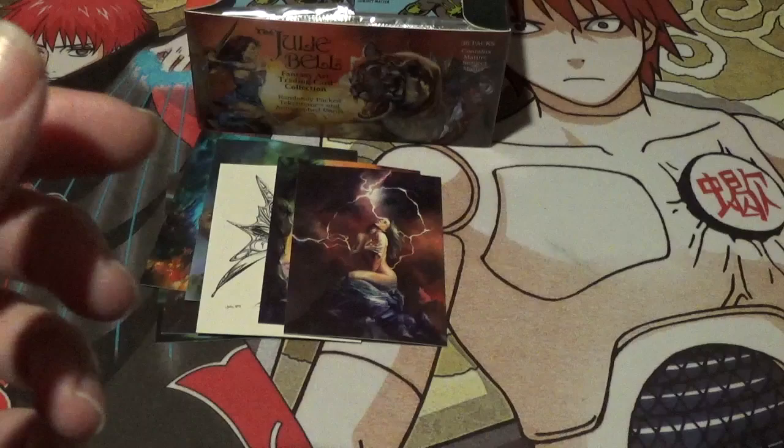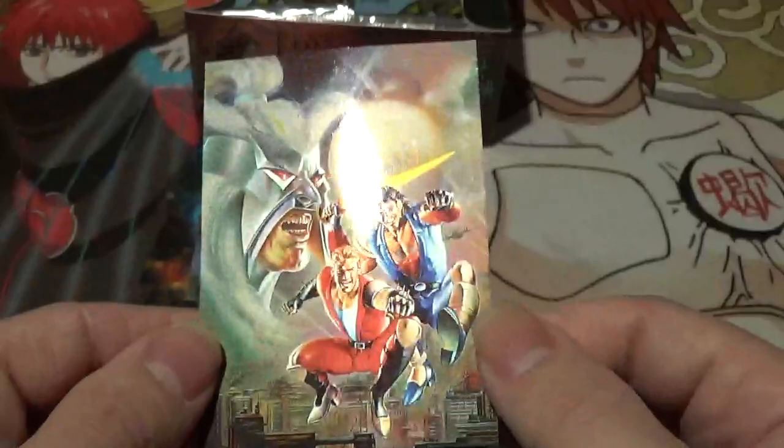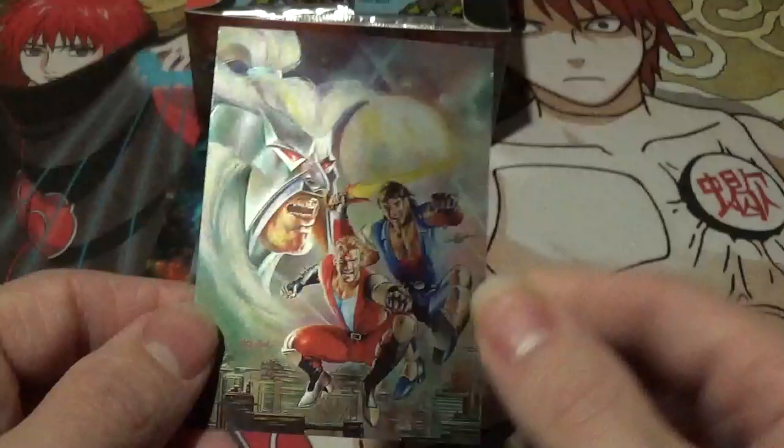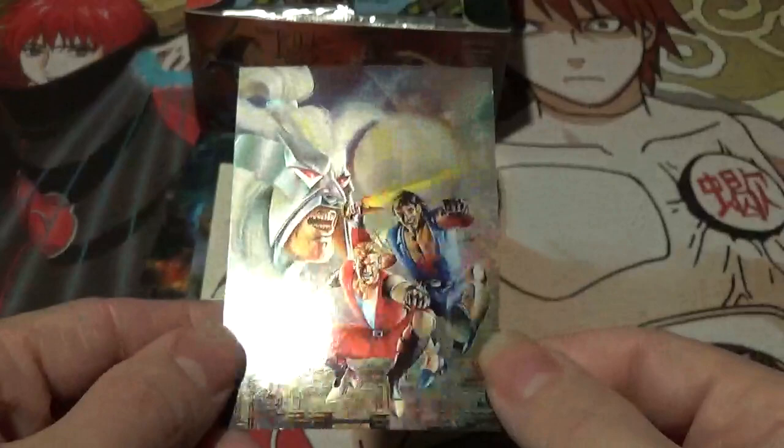This is the Champions of the City, according to Julie. That's kind of cool. Look at that. That just looks really cool. I like that. Definitely has that classic 80s cartoon feel, you know, you got the heroes in the front and the villain in the back, kind of throwback. I like that a lot.